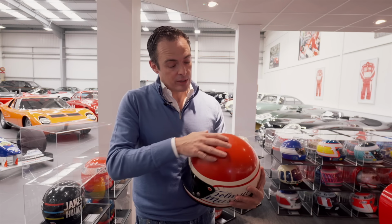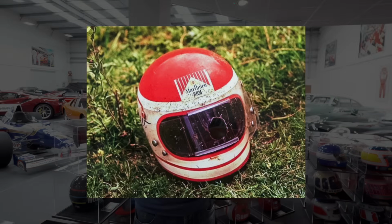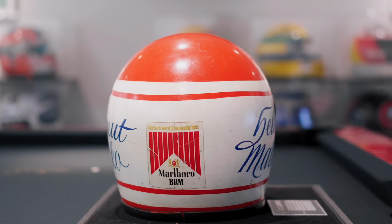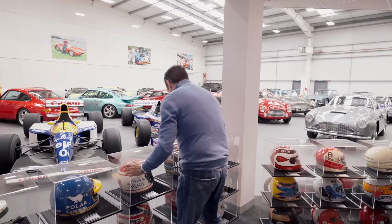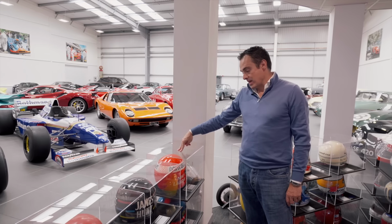And if you look at the actual helmet on the internet today, the damaged helmet where he had the accident, you will see it's absolutely identical to this. So we've still got some more research to do on this particular helmet. We have a real James Hunt helmet. We have Niki Lauda.